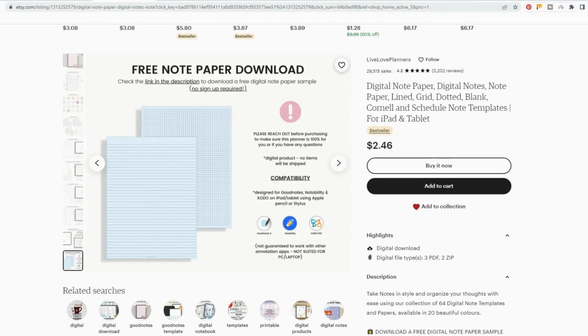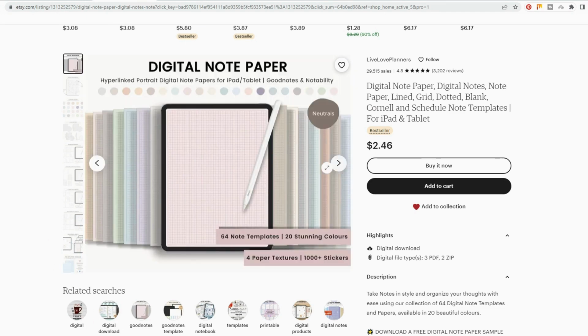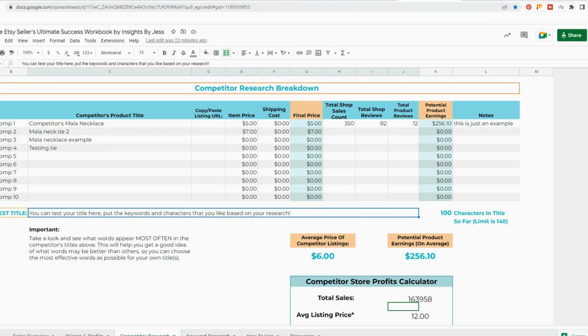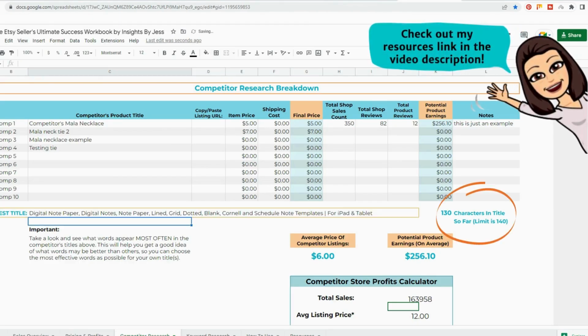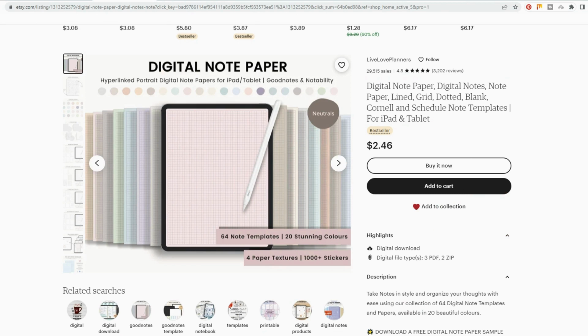So continuing on with her photos here, we go back to the main image and it says that she's got 64 note templates in 20 stunning colors, 4 papers, 1,000 stickers. So she's really done a great job with her photos. And aside from that little hiccup with the free sample, I love this product and I love what she's done. Taking a peek at her title, she has used 130 characters in her title. So almost all of the characters, there's a little bit of space, about 10 characters left where she could get a couple more keywords in there.